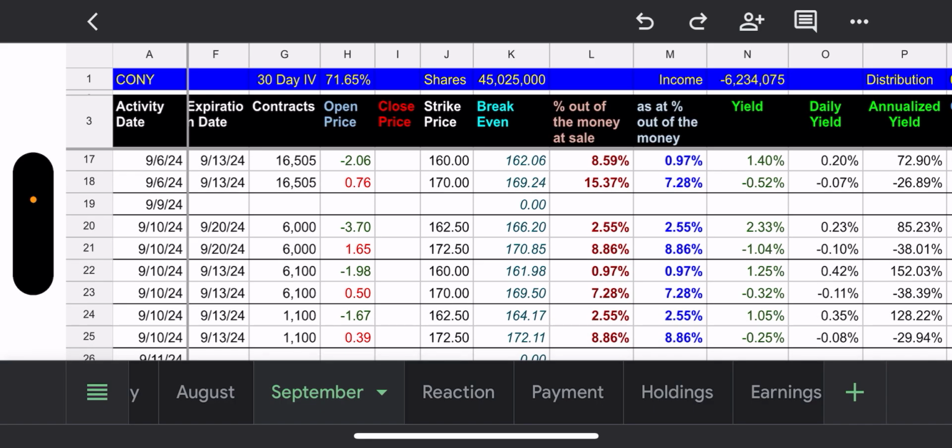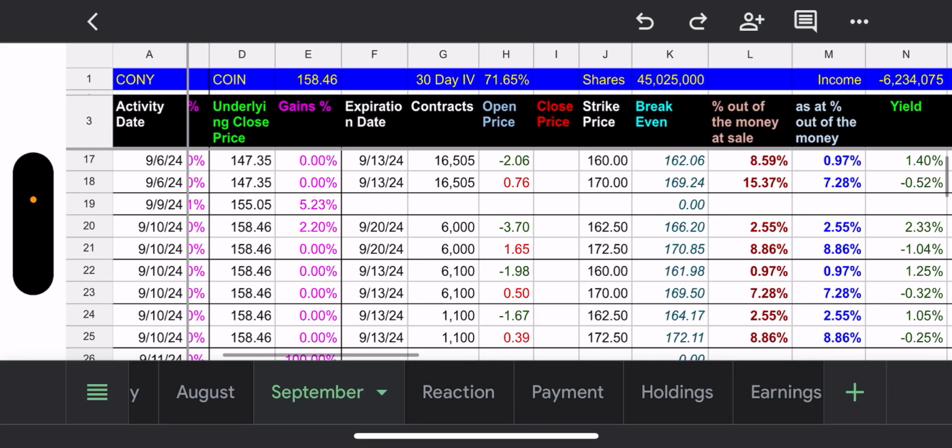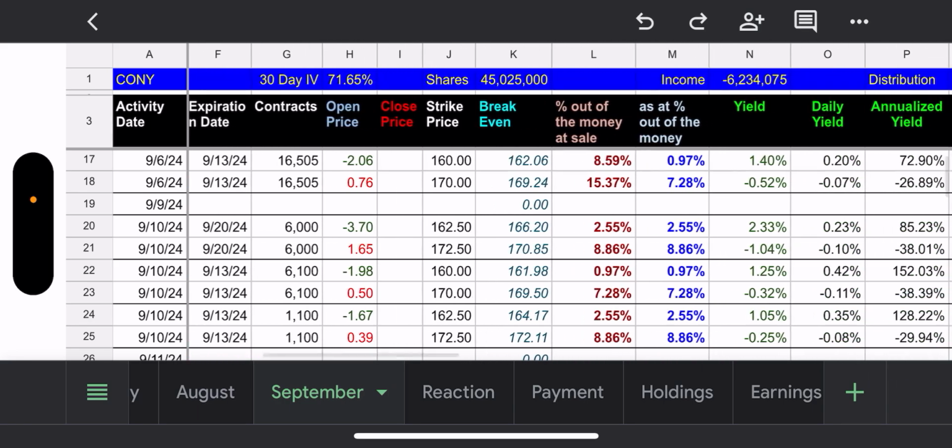This one, we have 16,505 contracts, 160 strike price, 0.97% out of the money. So this one is in danger, possibly. If coin continues to go up for this week, they could blow through the 160 and we could lose money on this call. However, we do have the 170. This is 7.28% away. This would be a win if coin went above 170, right? So right now coin is at 158. Last I looked, pre-market is pretty damn red. So it's not looking like that's going to happen. But again, it's there in case they blow through.